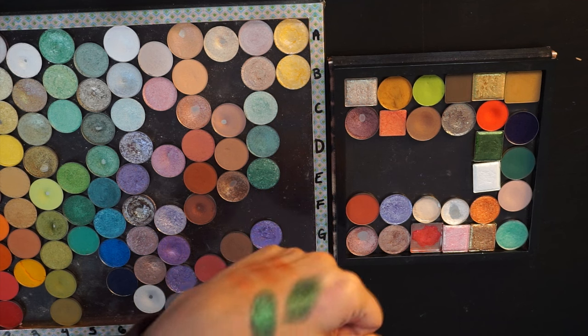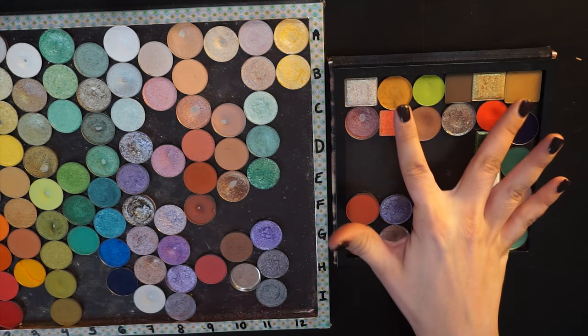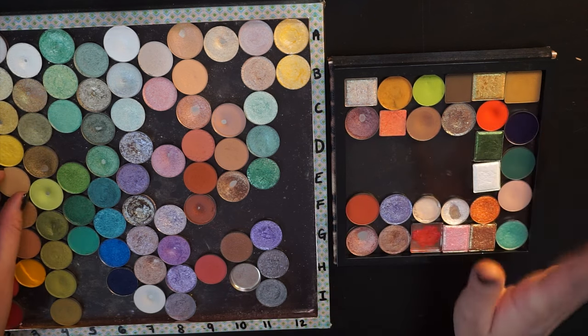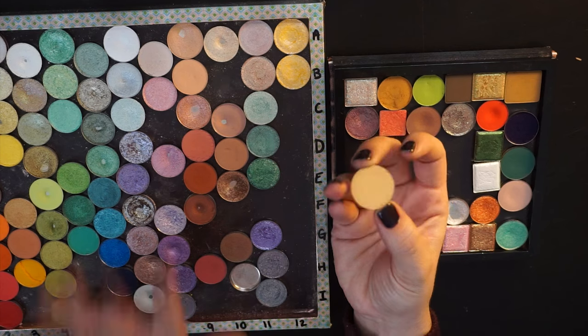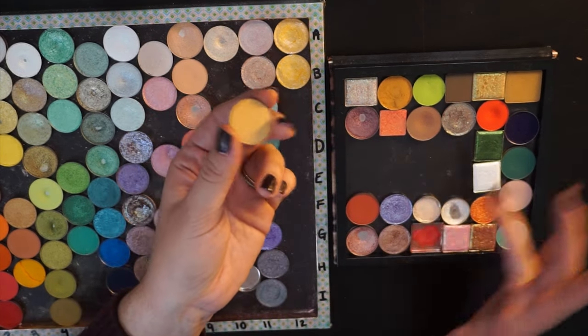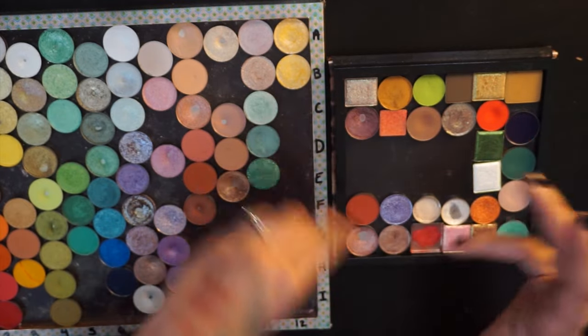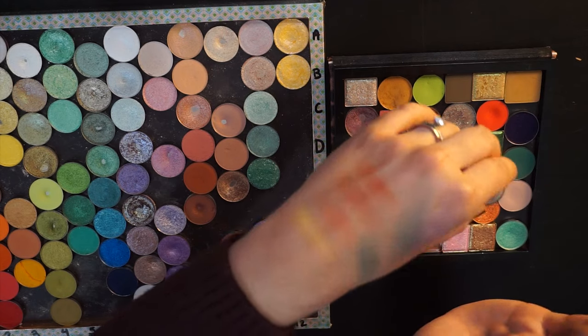I could do it as a liner if I wanted to. I could do it all over the lid. I think it would just look cute to go with these two deeper toned mustards. I think I'll need something a little lighter to blend those out. Once a shade like this is done, this is really what I've been using to blend everything out. But once that's done, I can't wait to start using some other shades.